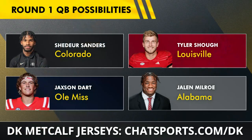So if they are going to take Jaxson Dart, I think that it does make sense to trade down with the Kansas City Chiefs, get that additional pick. And there are other options out there. They could probably trade up for Shedeur Sanders if he gets past the Giants at number 3 overall. Tyler Shuck is somebody I've already taken in a previous mock draft, so he's off the table for today's mock. But I would certainly be okay with him even at this spot.